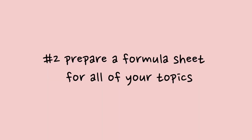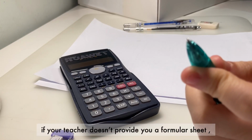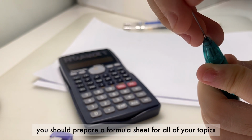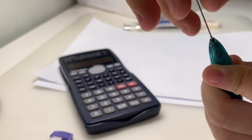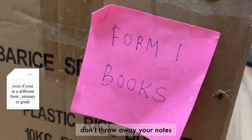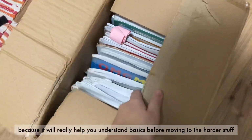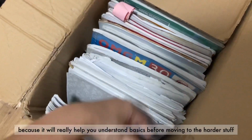Tip number 2. Prepare a formula sheet for all your topics. If your teacher doesn't provide you a formula sheet, you should prepare one for all your topics. Don't throw away your notes. Be sure to keep all those notes because it will really help you understand the basics before moving to the harder stuff.